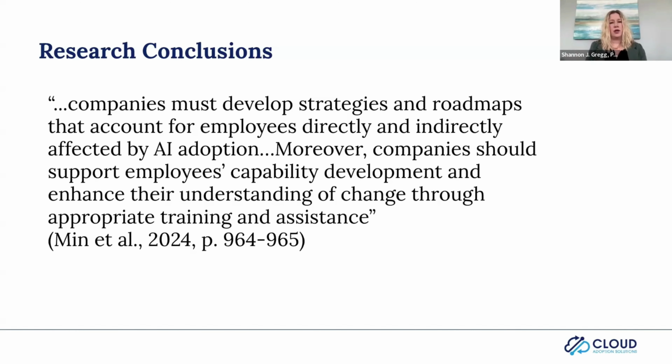So these humans that are going to be impacted by AI adoption have to be thought of in the strategy so that their understanding of change will help them to adopt the things that you are rolling out. And they need appropriate training and assistance.